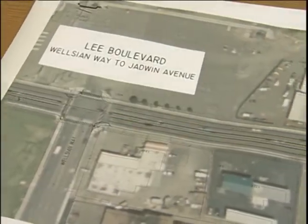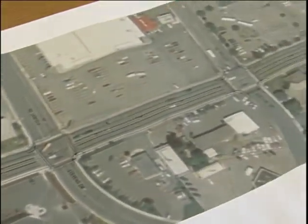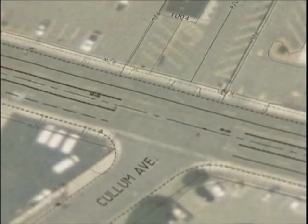Following the advice of a consultant who determined many of the 5-lane streets in Richland are overbuilt, the number of lanes on Lee will be reduced to a 3-lane section where you have 2 lanes in each direction with a center turn lane. The outside lanes will be converted into a combined biking and parking lane.